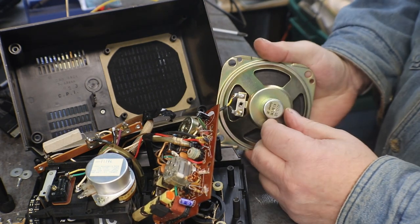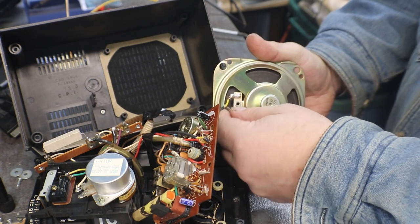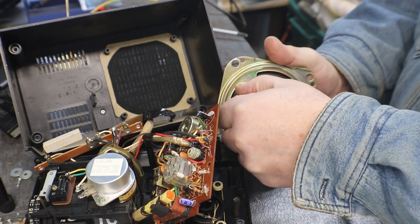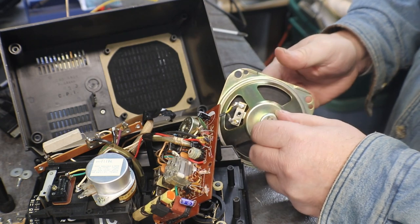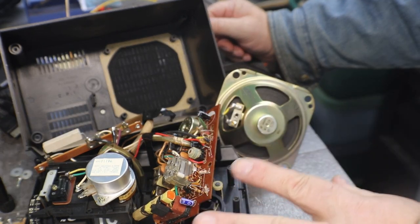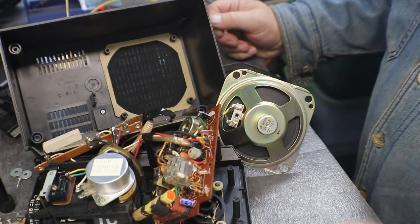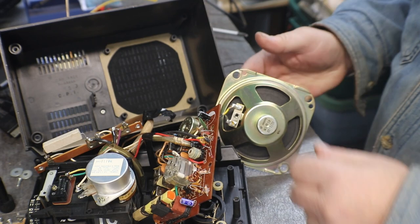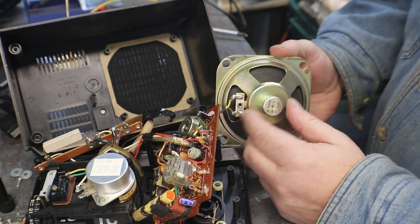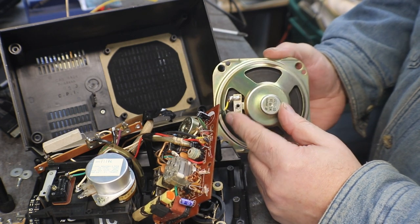More than likely the voice coil is bad on it. Because even if we did have something, even if the volume was real low, we'd still get a hum or a crackle out of this. So we are down to it being the speaker.